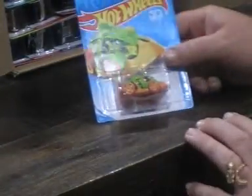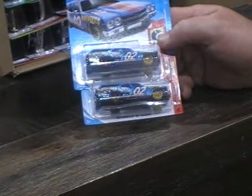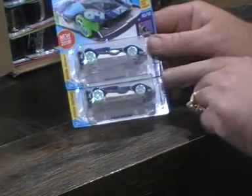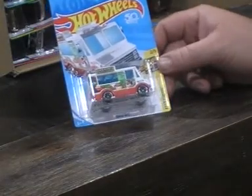Fourth car in the case, Piranha Terror, car number 7 of 10 in the Street Beasts series. We've got a double, oh great, oh fantastic, a double of the car number 1 of 5 in the Hot Wheels Daredevils, the 70 Chevelle SS Wagon. I guess there could be worse doubles than that. Next car in the box is also a double. We have a new for 2018, the Cyber Speeder Glow Wheels, car number 10 of 10. Next car in the case, car number 2 of 5 in the Fast Foodie is the Quick Bite.